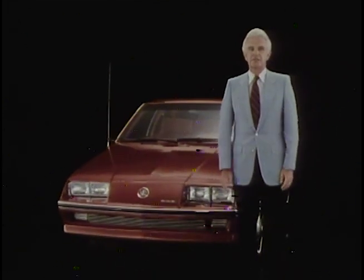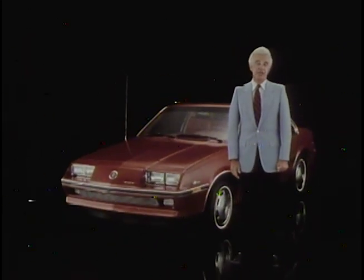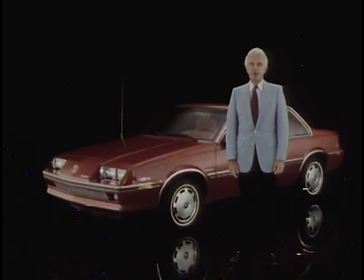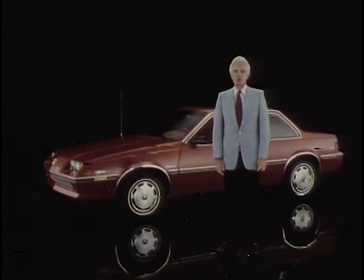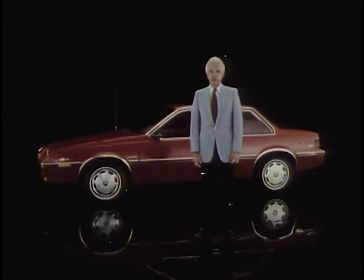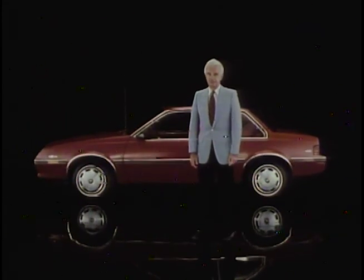This Skyhawk Custom Coupe is a great match for the lifestyle of a single woman who likes skiing and other sports. Now, let me show you some of the features which will have special appeal to you. Skyhawk, of course, is one of Buick's new generation of front-wheel drive cars. Front-wheel drive is really great for winter driving, and front-wheel drive is the way of the future.